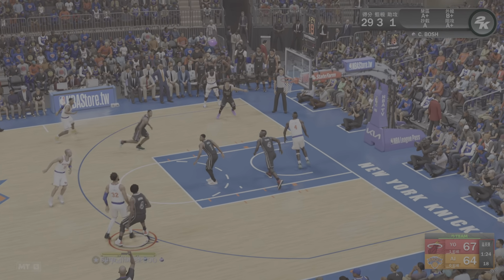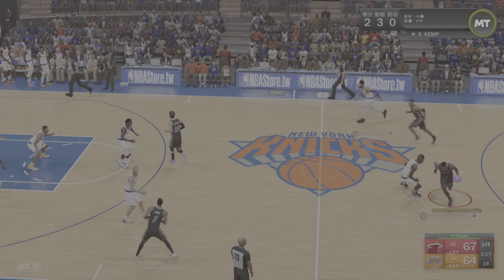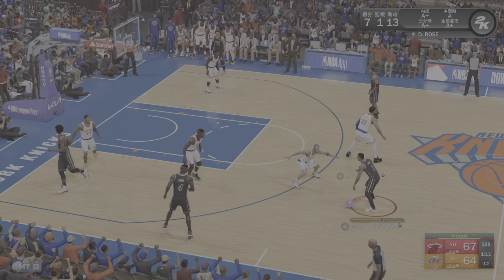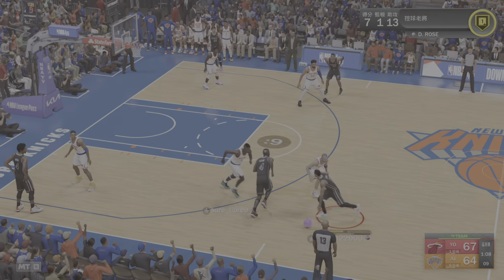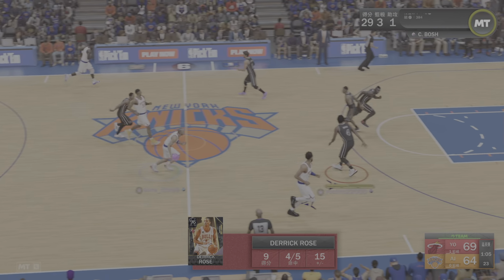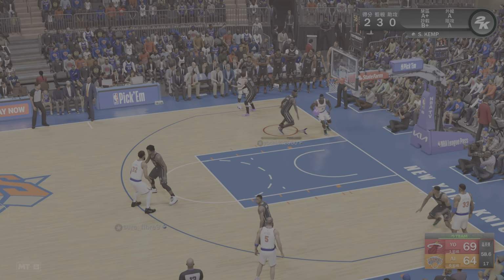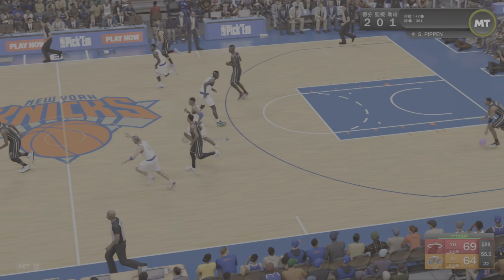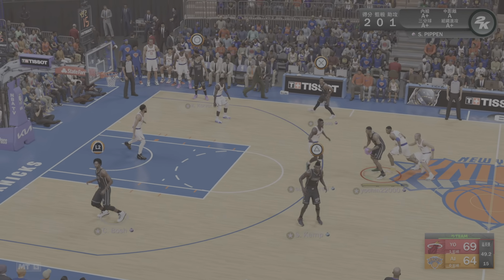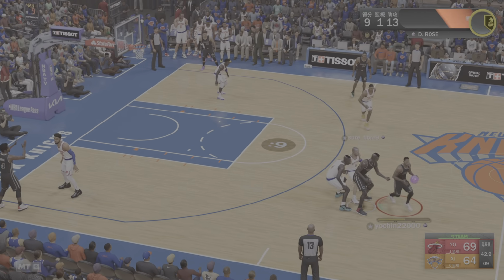Here's Towns. Beyond the arc. Kemp with a rebound. Rose with it. On the take. And he dunks it down. He did it again. Rose is no stranger to coming up huge with the game on the line. It's tipped. Here's Pippen. Pass to Kemp. Here's Rose.